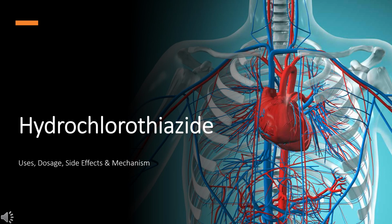Hydrochlorothiazide is a thiazide diuretic used to treat edema associated with a number of conditions, and hypertension.